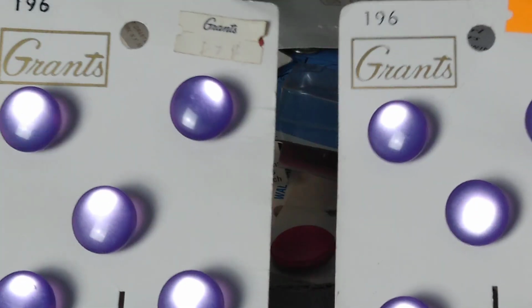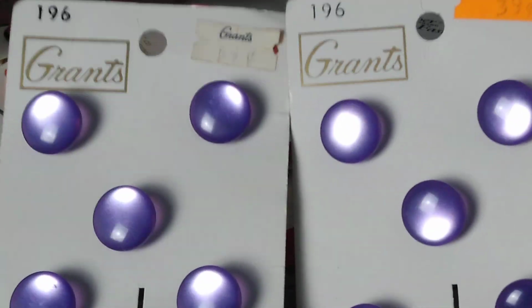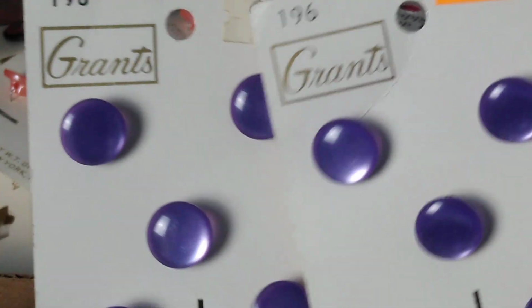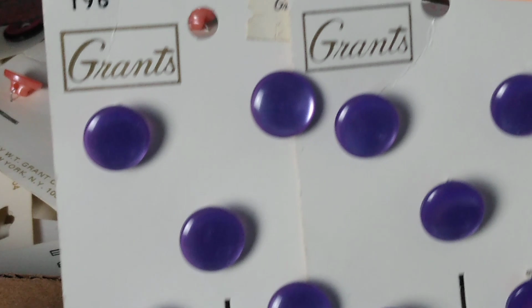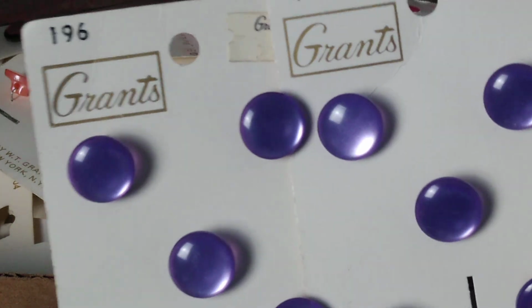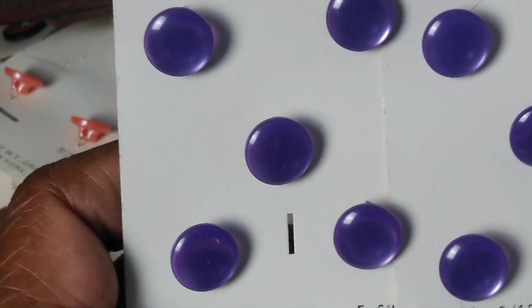Why? I'm going to let you guess. Yes, because of the color. Look at the color purple. It is so purple. And these are so much more purple me looking at them here in real life than you seeing them on the camera. They're almost exactly that color, but they're a little bit darker in person. And they have the moon glow design to them. Just look at them glowing. Look at them glowing.